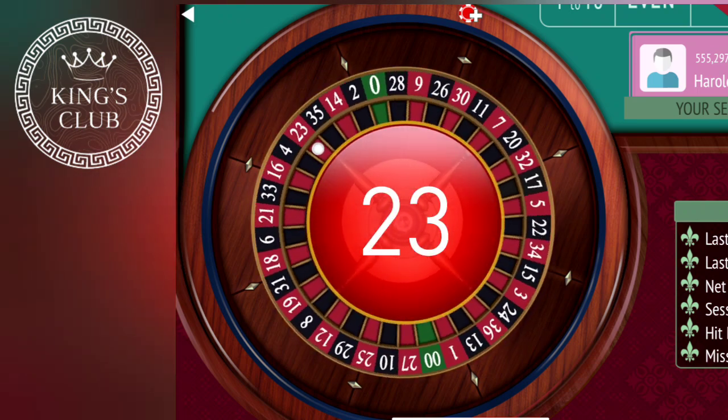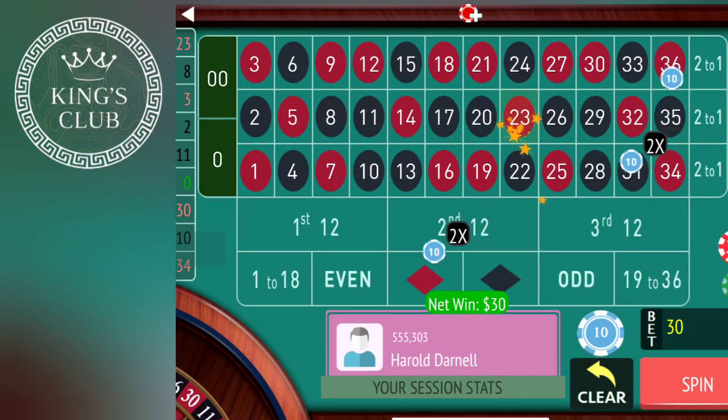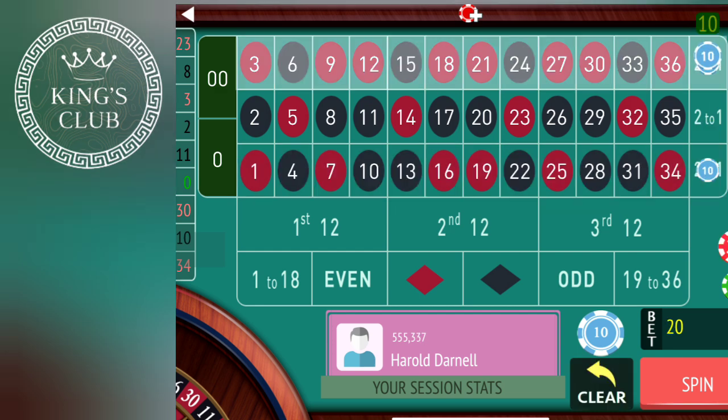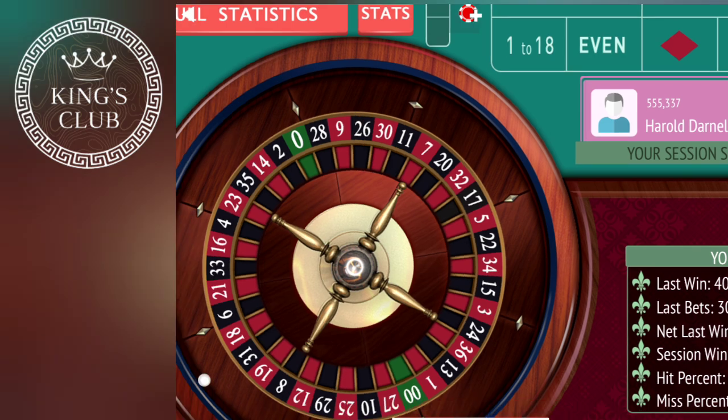Oh, I wasn't supposed to be trapping. My mistake. I think I was supposed to be back at the... Yeah. Okay. Well, I'll fix it right now. So we got a 23. That's $10 there and there. Yeah. I wasn't supposed to trap there.